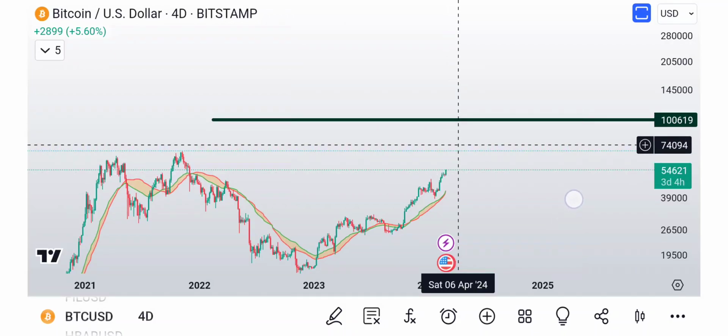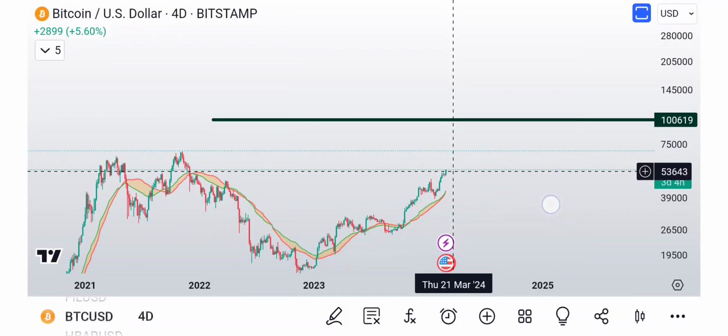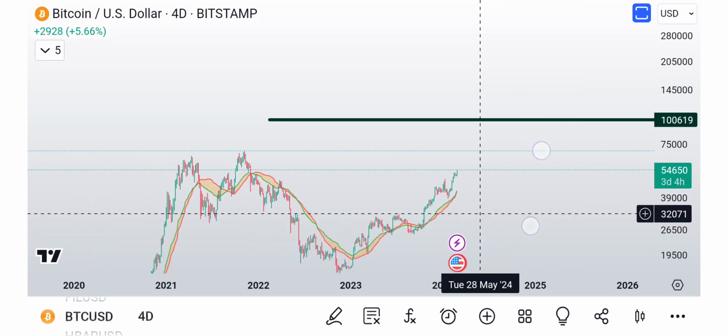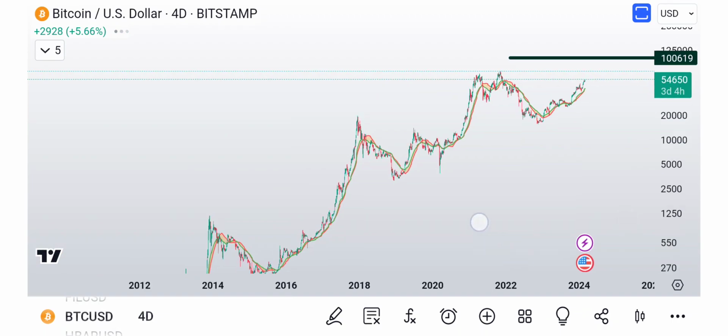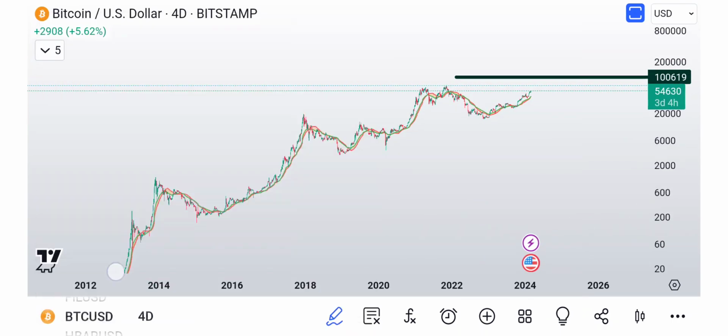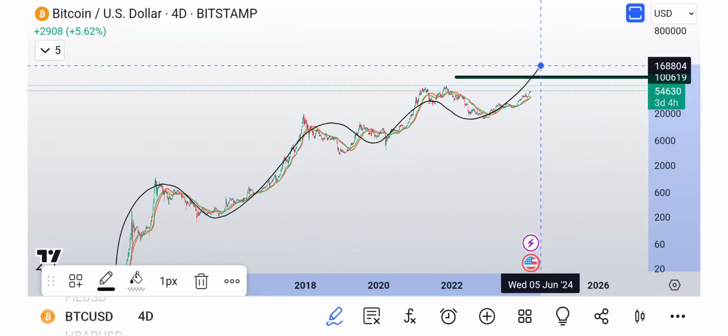Or if Bitcoin comes short, I would still rather be in Theta. If Bitcoin dumps, then I would add to my Theta position because eventually it's not going to dump anymore, right? Because you've got to look at the big picture. And when you zoom out on the big picture, we are steadily going higher, right?